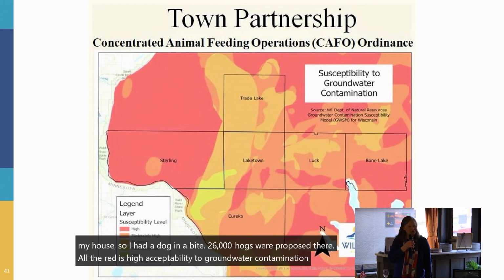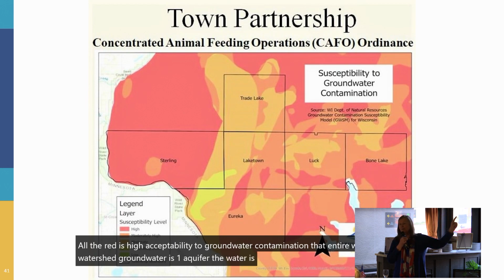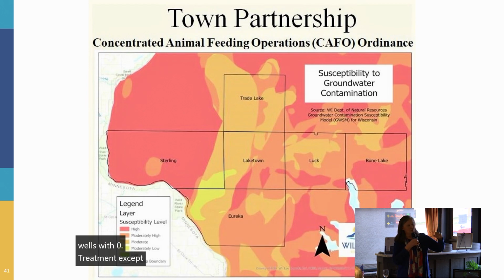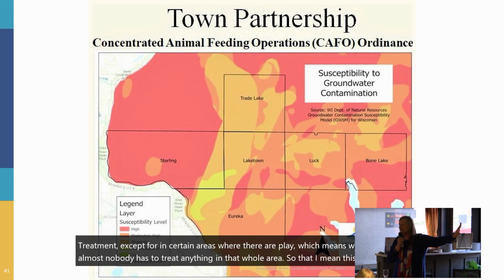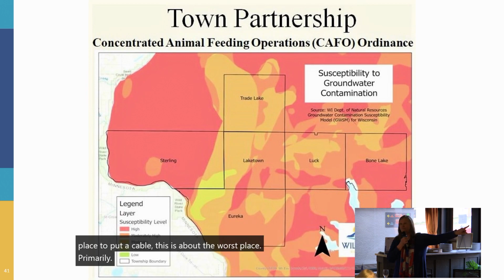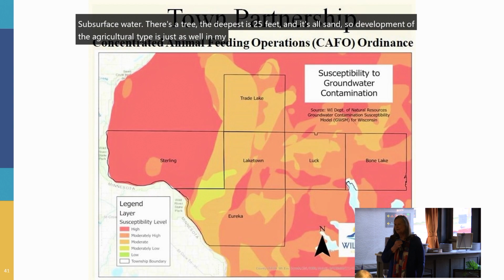That entire watershed, subwatershed, groundwater, is one aquifer. The water is pristine. You can pump water out of those wells with zero treatment, except for in certain areas where there are clay, which is me. We have iron, but almost nobody has to treat anything in that whole area. So this is not only a bad place to put a CAFO. This is about the worst place. Primarily, subsurface water there is at 3 feet. The deepest is 25 feet, and it's all sand. So development of the agricultural type is just as, well, in my view, probably more horrid than a lot of the urban issues. Next.